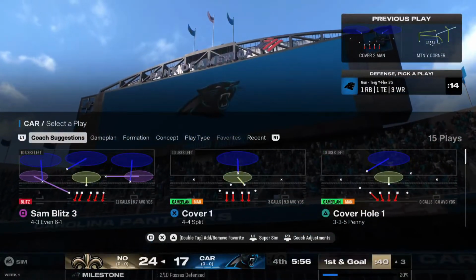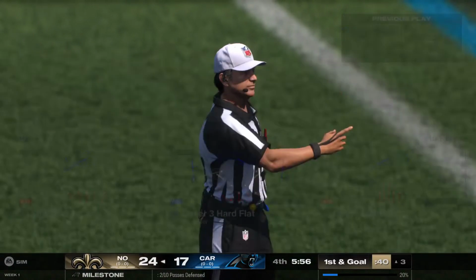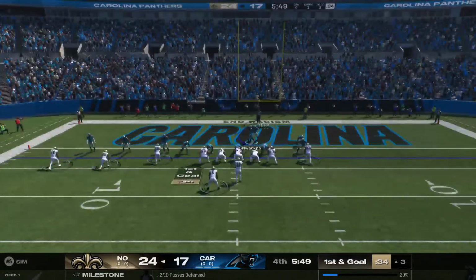Trailing in the fourth, this close of a game, that's a penalty you just can't afford. It's an absolute killer, and it's one that drives coaches and teammates insane. So a critical mistake, roughing the passer. Now it's 1st and goal.